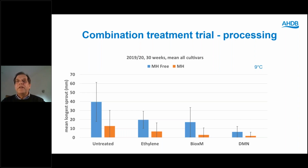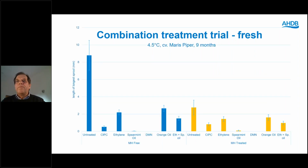If we go to the next slide, please. We can see the same effect here in our fresh trials. We've got, in this instance, the MH3 on the left and the MH treated on the right in orange. And all of these bars are showing significant impact of the maleic hydrazide treatment in providing an element of residual control, and this is really brought to the fore in the shelf life trials which follow this work.